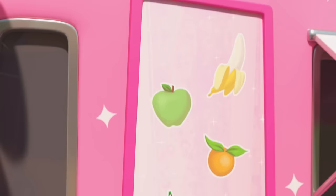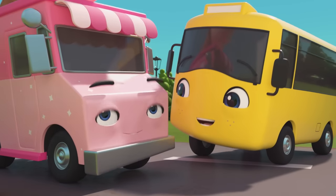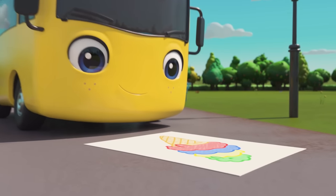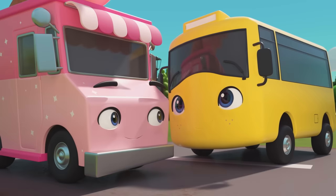Now let's see. Oh, cherries. Mmm, that's a delicious flavor. Let's pick that. Wow, look at all that ice cream. Right, next we need a blue ice cream. Blueberries? Perfect.